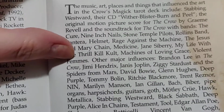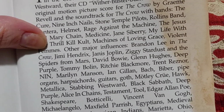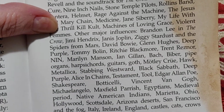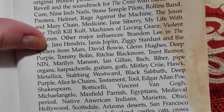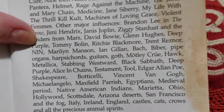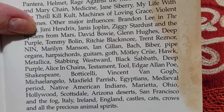I love Violent Femmes, by the way. Other major influences: Brandon Lee in The Crow, Jimi Hendrix, of course, Janis Joplin, Ziggy Stardust and the Spiders from Mars, David Bowie, of course, because one without the other, they don't exist, Glenn Hughes, of course, Deep Purple, Tommy Bolin, Ritchie Blackmore, Trent Reznor. If you like Trent, you have to like Nine Inch Nails, of course. Marilyn Manson, Bach, Bieber, is that it? I hope not.